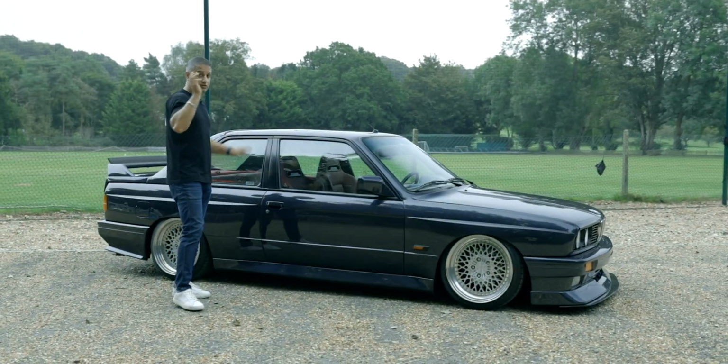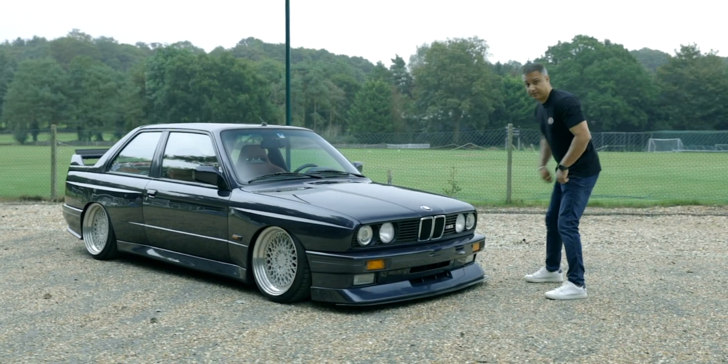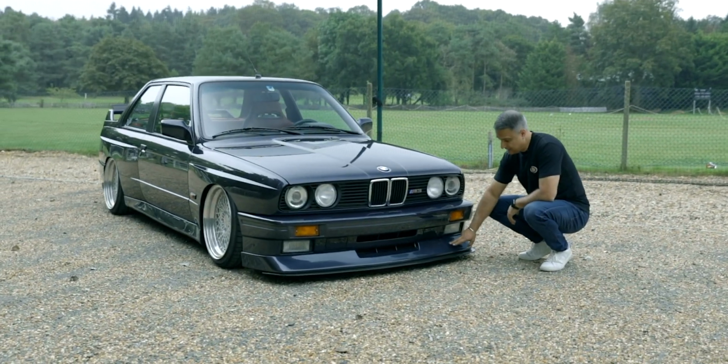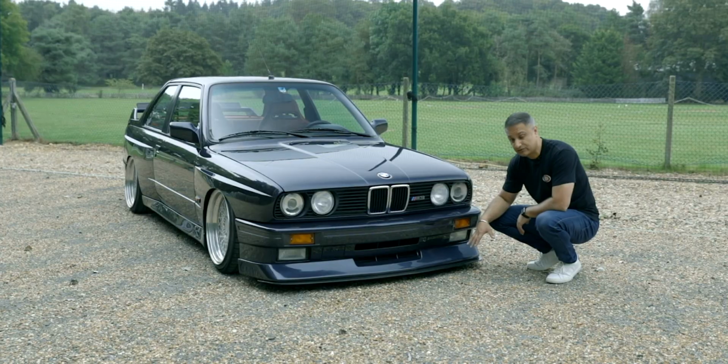Okay, let's go back to some of the external mods. We'll start at the front. Now, this car didn't come with this lower lip, and neither did it come with this carbon section that sits on the bottom. These lips now, the Evo 2 spoiler is no longer manufactured by BMW. Very, very difficult to get.